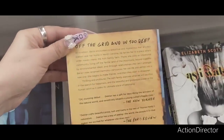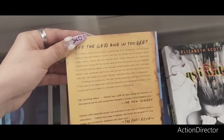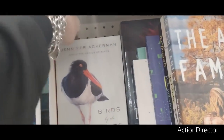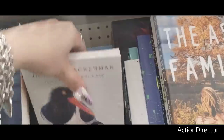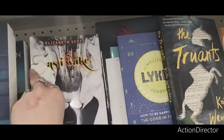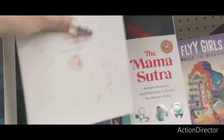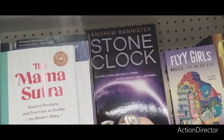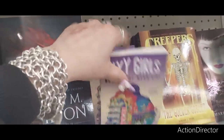Let's see. Okay, someone joins a commune. Not really interested in that. Jennifer Ackerman, Birds by the Shore. Alright, there's a lot of the Ash family. I love being able to walk in and look at books and not, it'd be like a total fiasco. It is so nice. Look at this. Stone Clock. Fly Girls, The Mean Girl, okay.